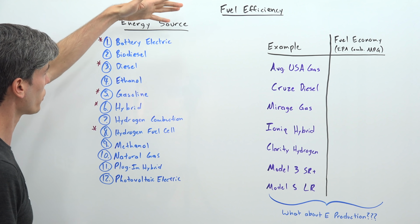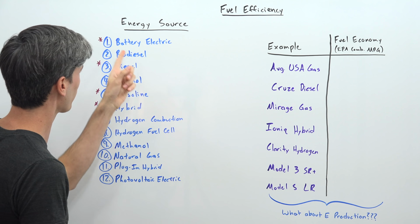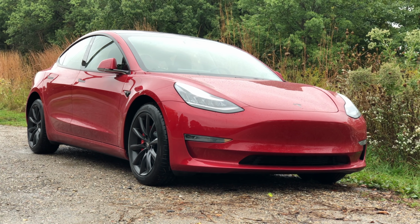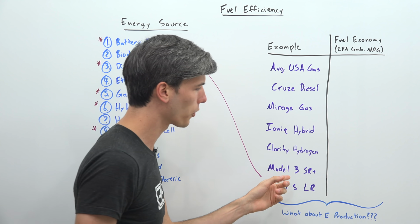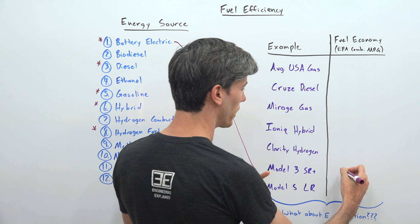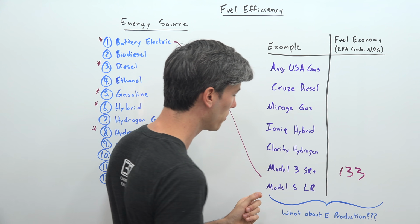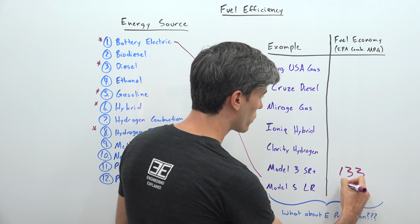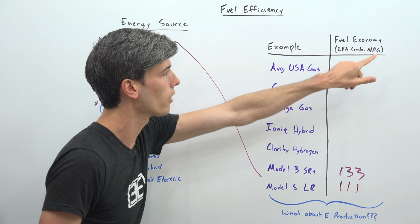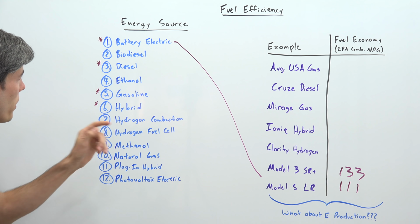So for our energy source, for the purposes of this video, we're discussing Tesla. So we're going to look at a Model 3 and a Model S, which are battery electric. The Model 3 Standard Range Plus gets a miles-per-gallon-equivalent combined rating of 133 mpg. The Model S Long Range gets a combined rating of 111. So this is the EPA combined mpg rating that we are comparing here.